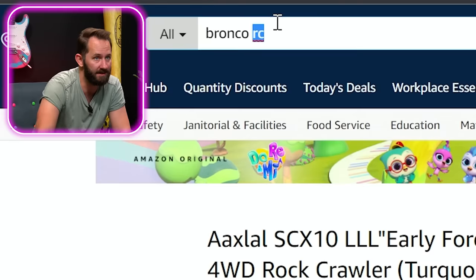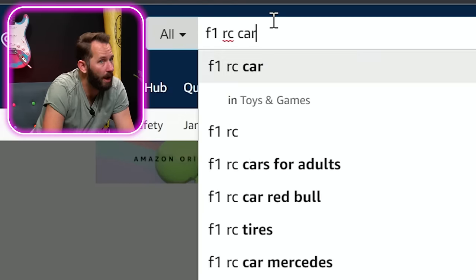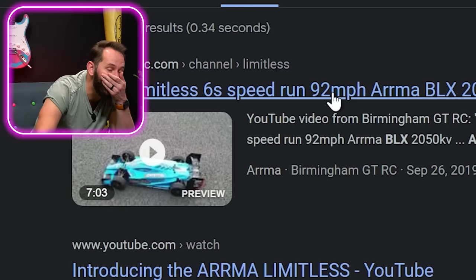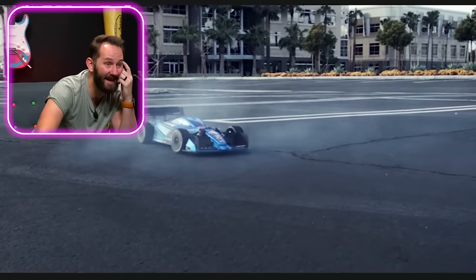I want to show you this one now too. Check this out. F1 RC car. Bro, this thing goes 80 miles an hour. I've never seen Matt so enthusiastic. Dude, I love this energy. 92 miles an hour. There's no way. 92 miles an hour. Six speed. Does it use gas? Oh no, they banded it so fast. Let's see it take off, bro.